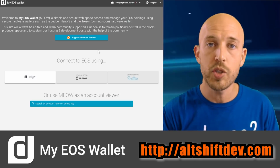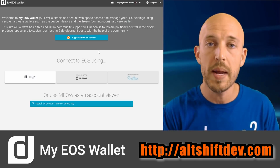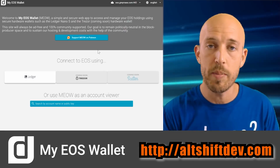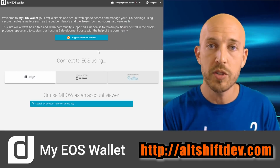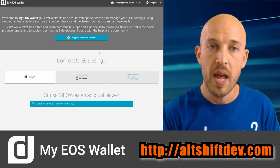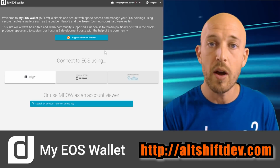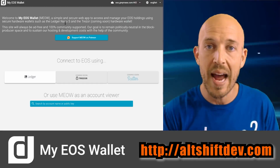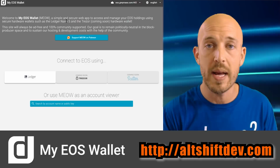So if you remember a short while back, there were two competing Ledger app implementations. One was by a user named CryptoFairy, and another was by a user named AltShiftDev. And this site here is created by AltShiftDev. And I've been talking with him and kind of helping test the site out. And I am very happy with what I see here.